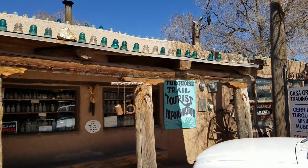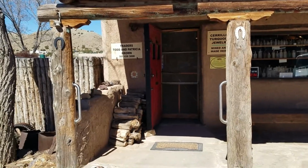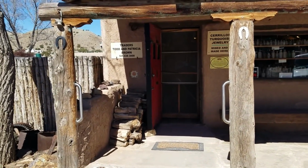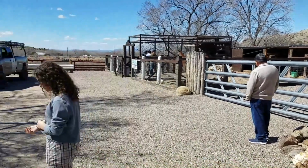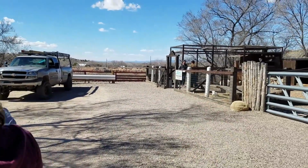I gotta say, for a museum and a small one, there's a lot to see in here, especially for only $2. I think it's well worth it. So this is the front entrance into the museum there, and also the gift shop. But you can buy some food and stuff, so we're about to feed these animals. They have a petting zoo here.